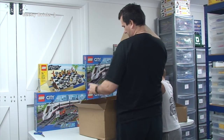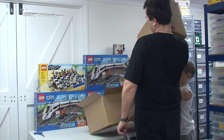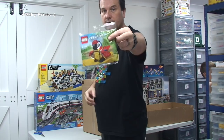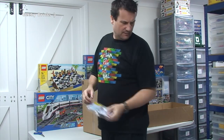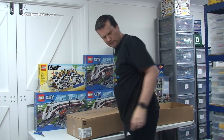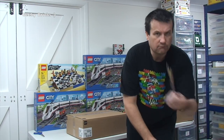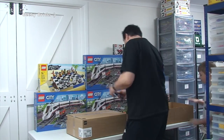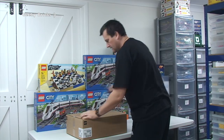Oh, right. There's a poly bag. Go and take that round, Ethan. So we've got a parrot, a poly bag. That's only one poly bag though, so I was expecting two, as we had that in there. Clearly not. I doubt there's going to be one in here, so this has got me intrigued now as to what might be in here.